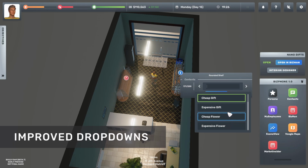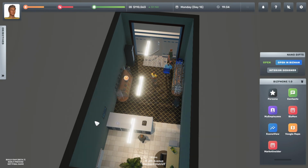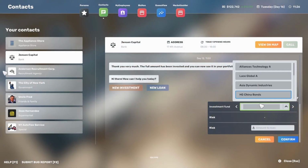On a more minor set of improvements, we also have now improved dropdowns. We are using dropdowns a lot in the game, so we decided to invest in developing a much improved version. You'll now be able to filter the results using search words, and the dropdowns are also working using a controller.